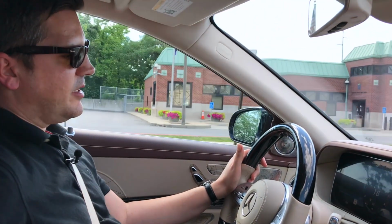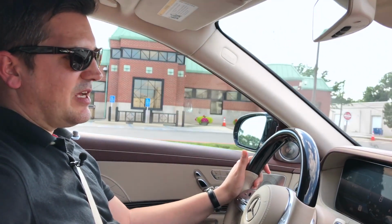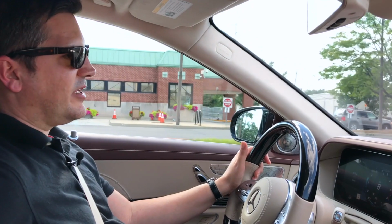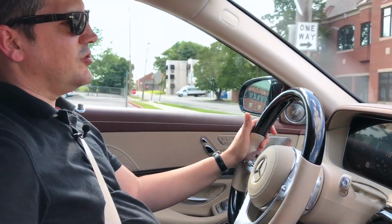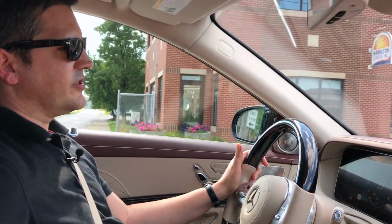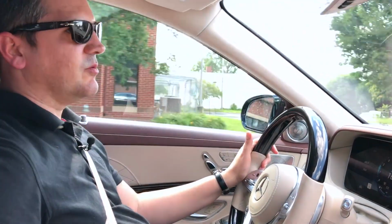Then you move it up to sport mode, and the steering gets a little bit heavier and the suspension gets a little bit firmer. That's where you want to set it if you're driving through the mountains, or if you're trying to carve up some 2-lane roads in this big car. And the car just handles really well. For a car as big as this is, it's really surprising what it can do.